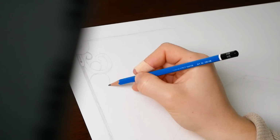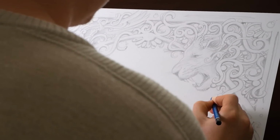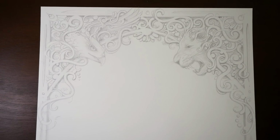So I want to go for a design that isn't exactly symmetrical. However, the left and right side of the arch need to work in such harmony that it almost seems like the image has symmetry. Making the sketch took me a few days, but I couldn't be more happy with how it turned out. So I just hopped behind my computer here and opened Photoshop because I want to get a feel on how the finished piece might look.